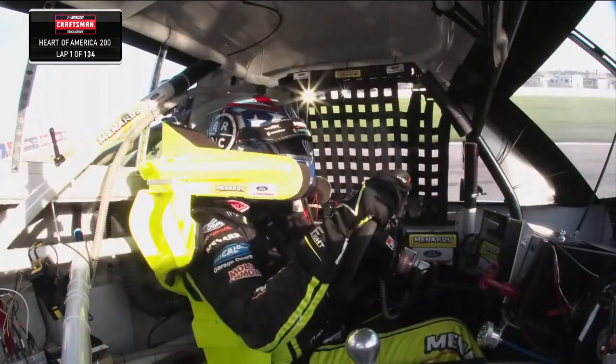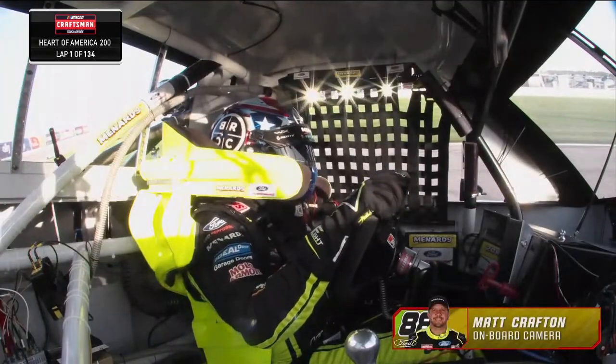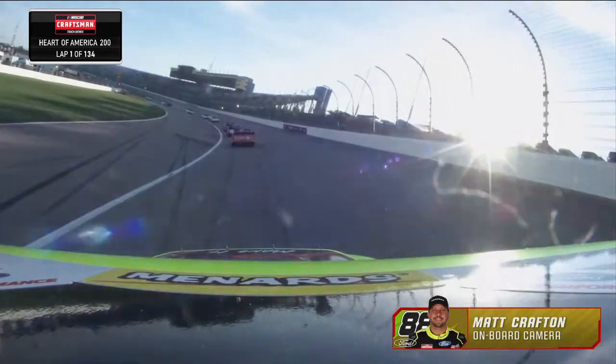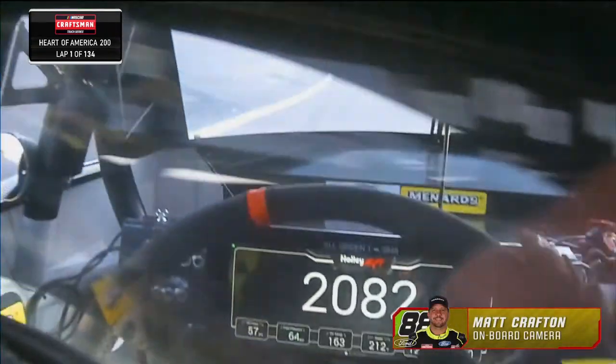There's our first onboard camera. We're hopping on with Matt Crafton. We're going to ride along with him. And look at this view out that front windshield. It's going to be so much fun to watch him dice it up and do battle tonight. And there you go.